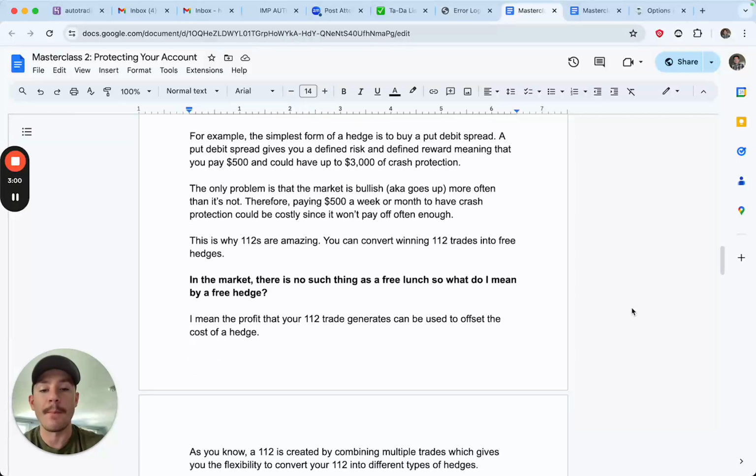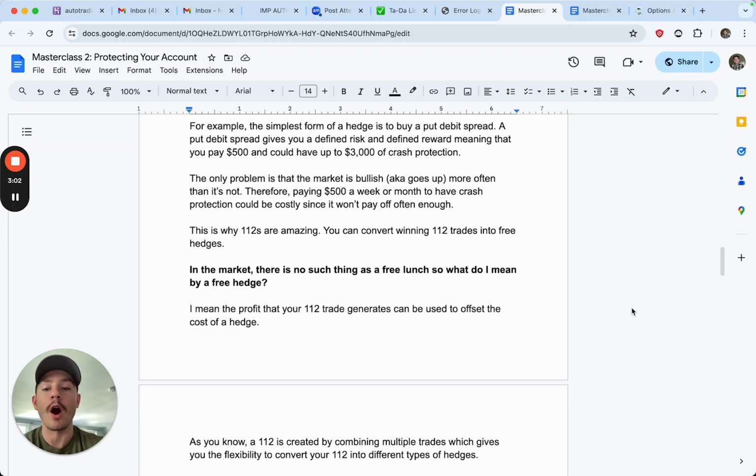The only problem is that the market is bullish, aka goes up more often than it doesn't, right? We more often than not see the market go up. Therefore, paying $500 a week or $500 a month to have on this hedge or to have on hedges can be very costly and will almost never break even. So if we're just putting on hedges for the sake of putting on hedges every single week and every single month, then we're going to spend so much money that by the time a crash does happen, we're not going to be able to recoup most of the costs that we've been spending to have the hedges on.